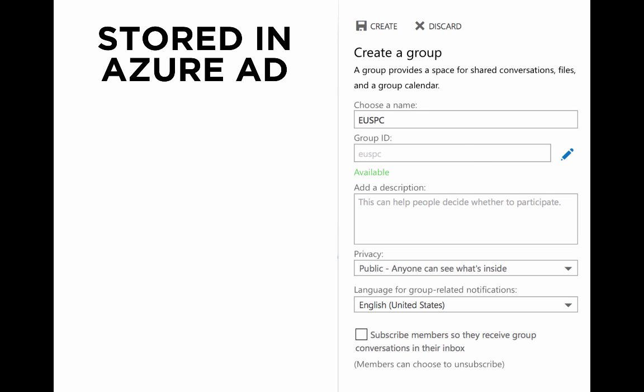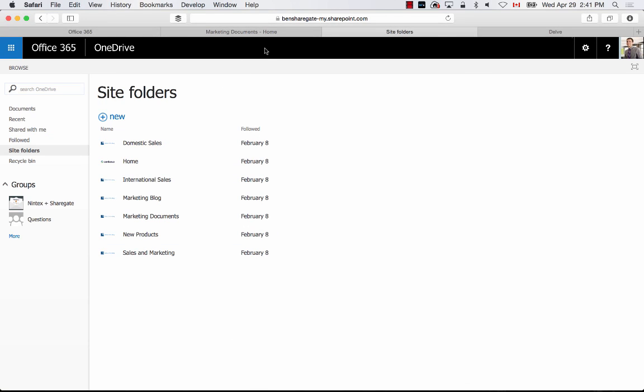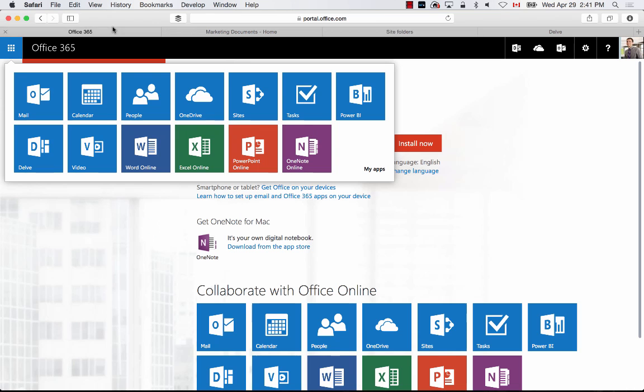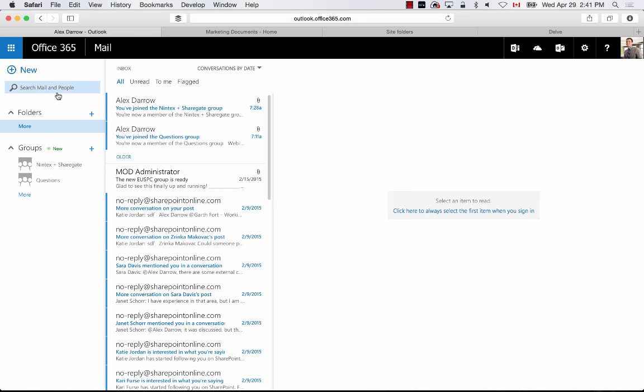Now, before we go, let me show you what it looks like. Very, very important. The user experience is completely different than what you're probably used to. First, you go to your mail. And as part of your inboxes and everything that you see in your inboxes, we're also going to see groups up here, right? You'll see your groups. So I have a group for questions. I have a group for Nintex plus Sharegate if I want to work with other people.